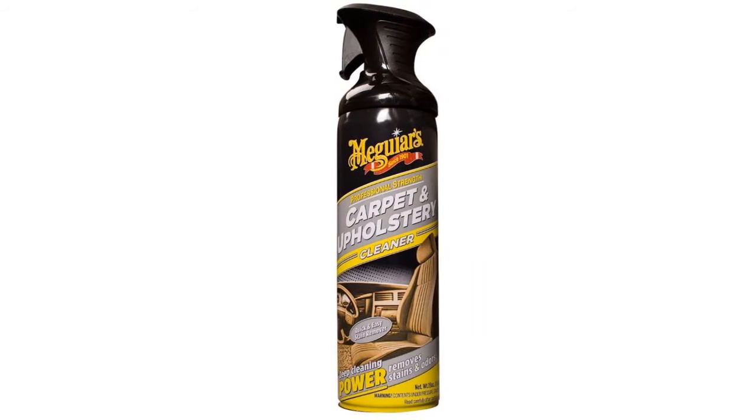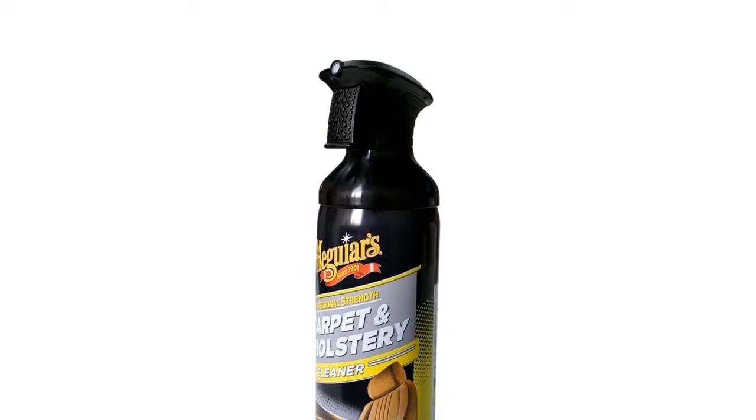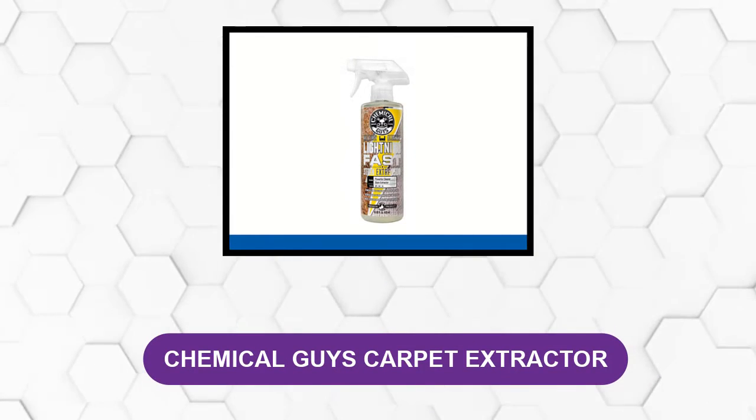As with almost all general cleaners, there are times when this will not remove that mystery spot. And this product has removed some foul odors, but it does not contain an odor eliminator and will not remove most foul smells. At number 3, Chemical Guy's Carpet Extractor.